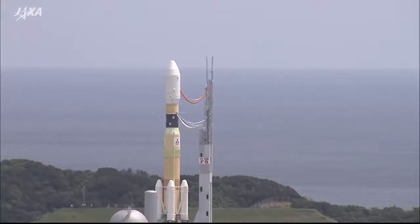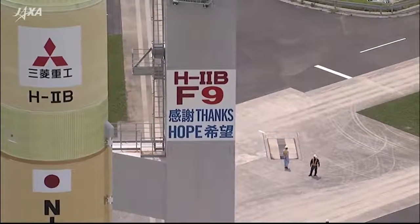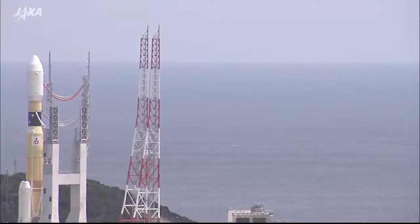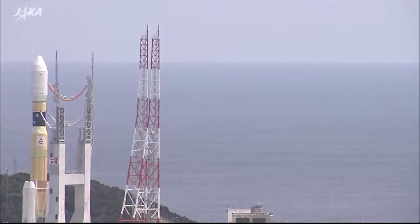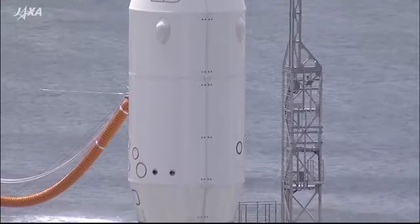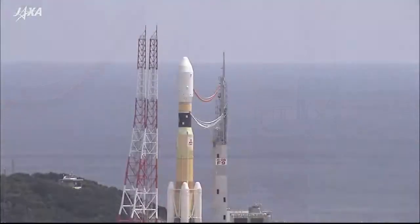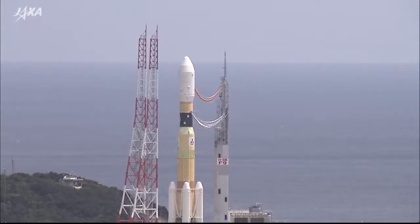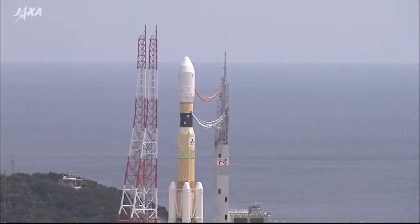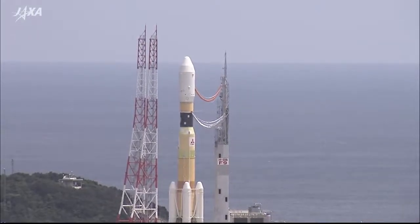This is video of the rollout to the Oceanside launch pad last night, U.S. time, early Thursday morning, Japan time. Everything proceeded on track with that 30-minute trek from the assembly building to the launch pad. And again, at that point, technicians began to hook up power lines and fuel lines for the terminal phase of the countdown that is underway, with liftoff now scheduled just under 25 minutes from now.